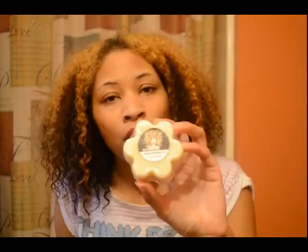The next thing I'm going to show you guys is what is called a shampoo bar. What comes to mind with that is I'm thinking of soap, like a soap bar, but instead of soap that you wash your body with, it's shampoo that you put in your hair.